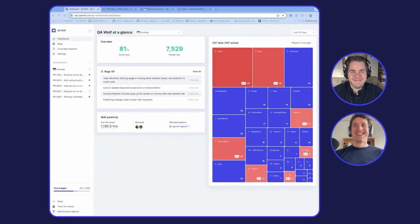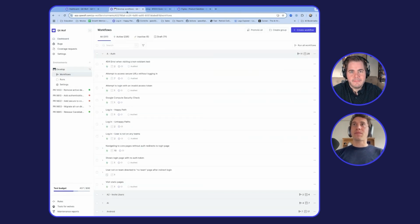Thanks, Caleb. So what we're showing here is the QA Wolf platform. And we're actually looking at the dashboard that our engineering team sees internally because we use QA Wolf to test QA Wolf. We see that we've run thousands of tests over this past month, which gives our team the confidence that everything is working and we can ship our platform without shipping bugs. So let's look into that in a little bit.